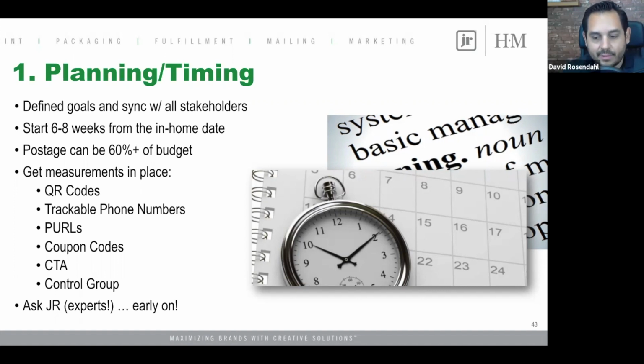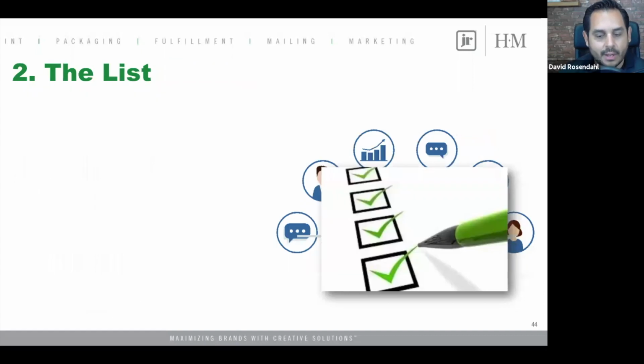I see you nodding your head, Sarah. Obviously, this is where a lot of the thought needs to go in, and where you need to rely on somebody like Sarah and her team to get you kind of pointed in the right direction.